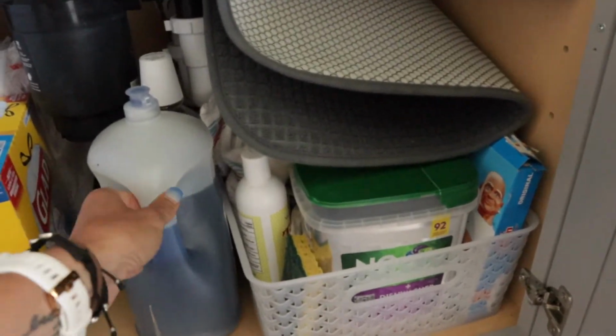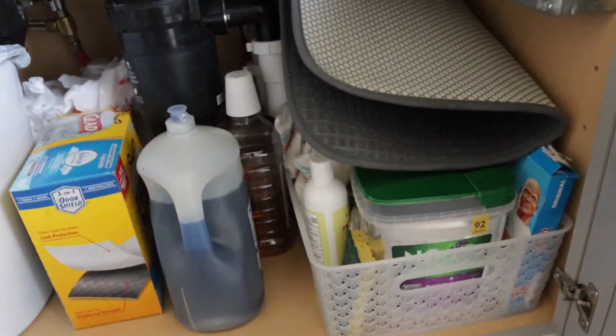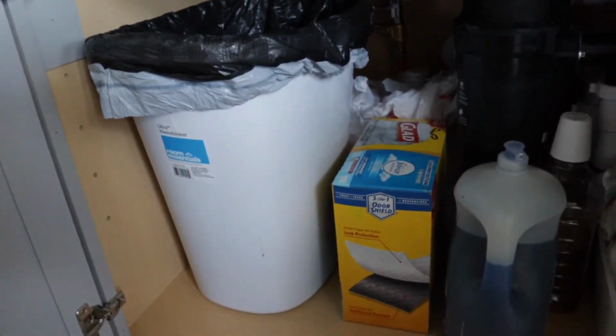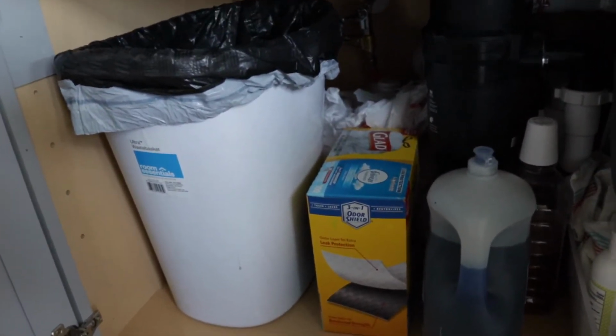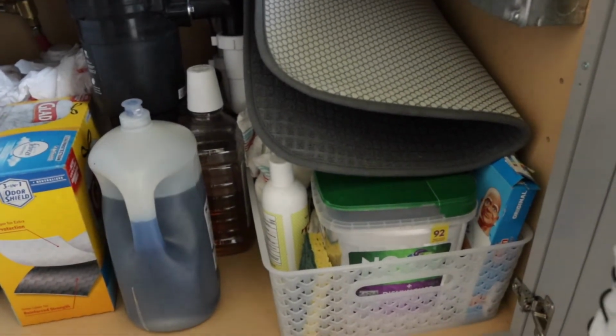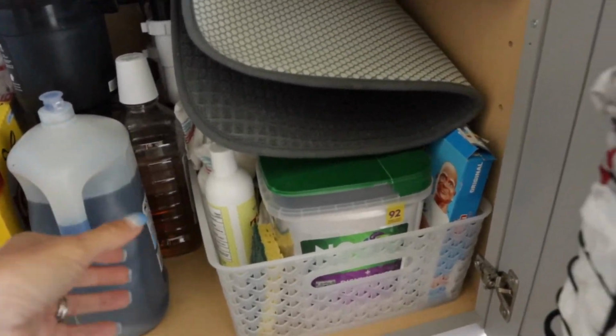So I obviously use my soap when I'm hand washing all the time, so that goes front and center. We keep our garbage under here and we just take it out more often, because I cannot stand having a garbage can in my kitchen because, well, A, the boys just like to get into it, but I don't know, I just don't like it visually.